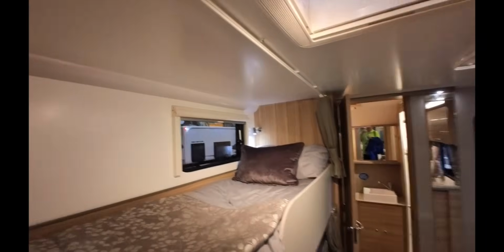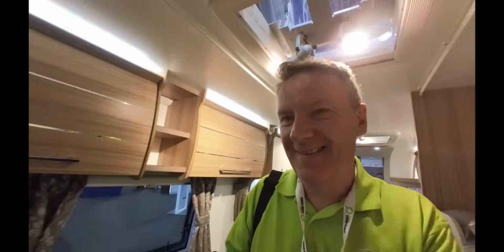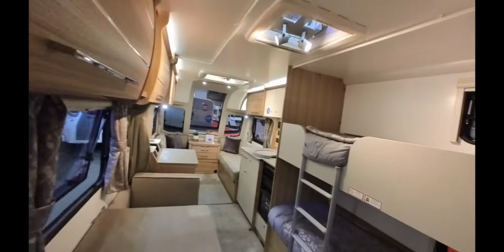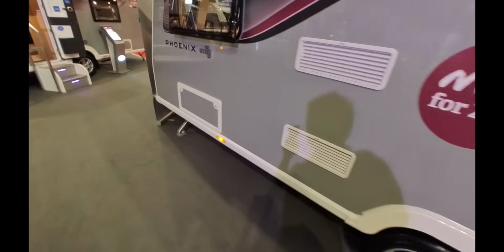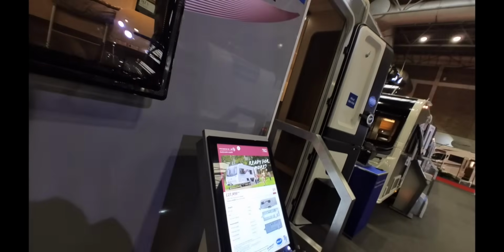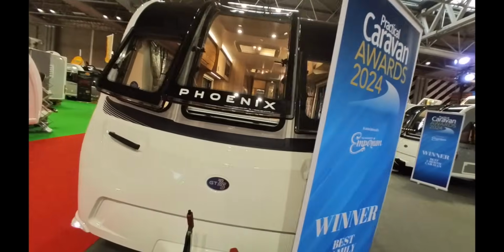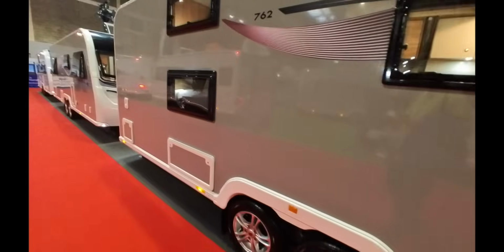Bunk beds with curtains there, so you could pull your curtain across there. Same with the bottom one. Each have got a window, which is good. Ladders to get up and down. If I was a kid, I wouldn't mind sleeping in them. 762. Just to remind myself of the cost, 27.5. I don't think that's bad. Or 28.5 on the road. 6 berth. Yeah, I think that's a really good family caravan. There's your 2 bunk bed windows.